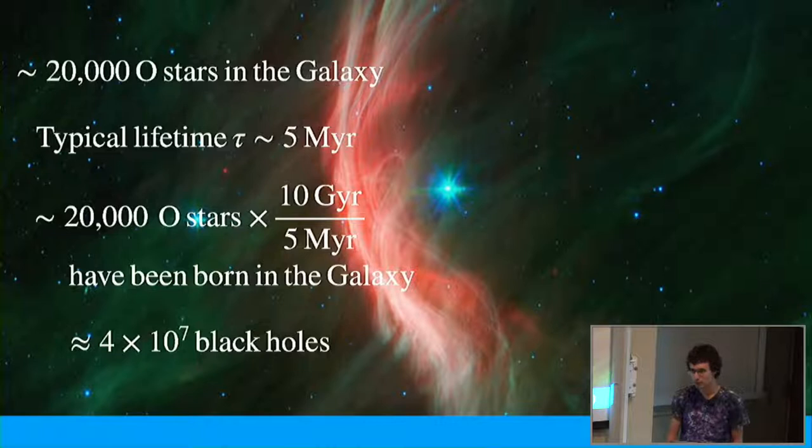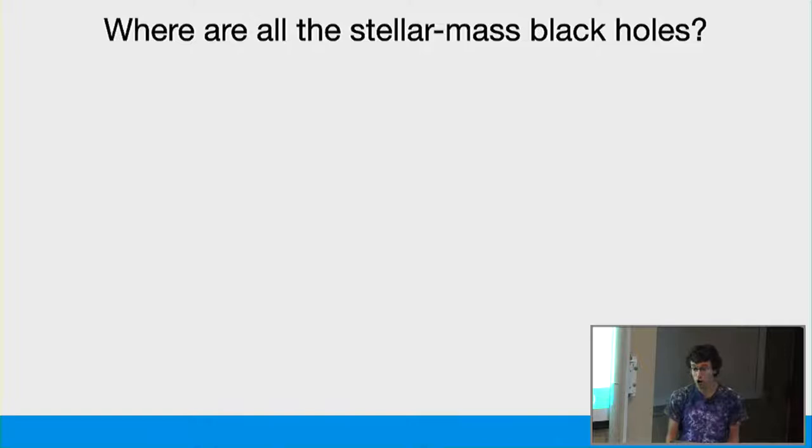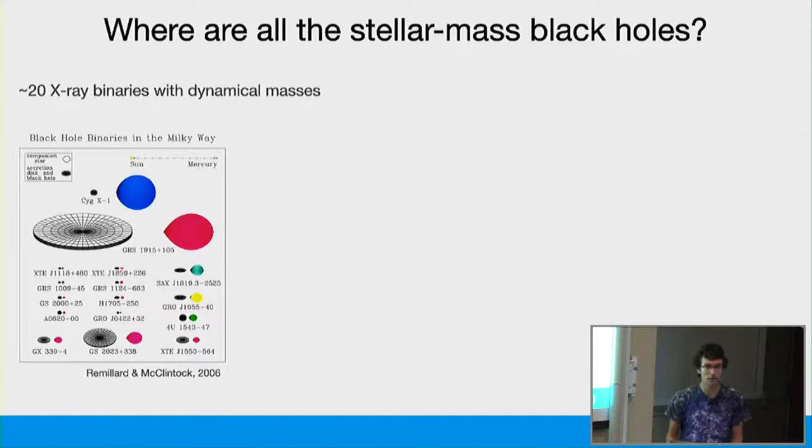And then if I account for the fact that the star formation rate hasn't been constant, I might end up with a number more like 10 to the 8, but it's pretty uncertain because we don't know exactly which stars turn into black holes. Okay, so 10 to the 8 black holes, where are all of them? And which ones do we know about? So first of all, there are about 20 confirmed black holes in X-ray binaries. Most of these have been known for a long time. Most of them are black holes with faint, low-mass companions that are transferring mass onto the black hole by Roche lobe overflow in very close binaries.